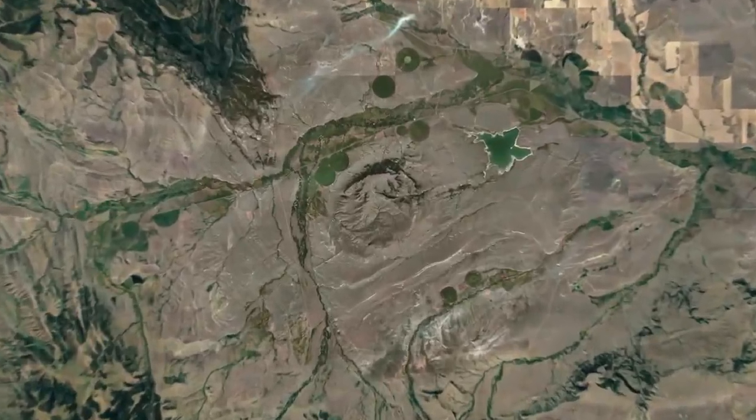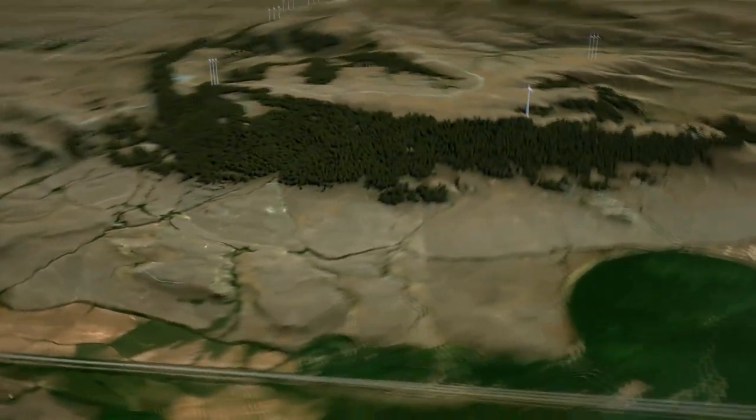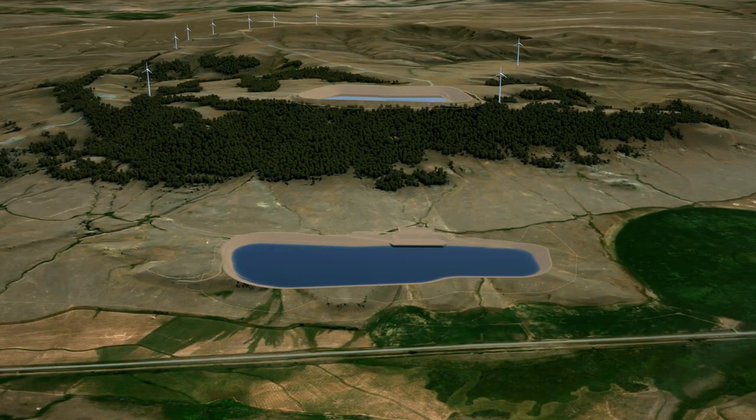Gordon Butte, Montana is an ideal site for pumped storage hydropower. It has ample water and space for two reservoirs, including one at a higher elevation. It is a closed-loop system, eliminating flood risk and impacts to fisheries. Also, access to electrical transmission lines is close.